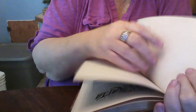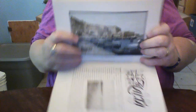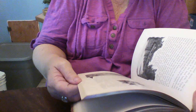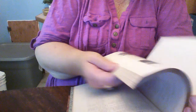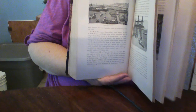Oh, okay. Now, sorry. We are at Malta. Where Malta is at? And look at that pretty picture. This is the colored picture of Malta. And then the rest of it's all black. There's pictures in there. This is the seashore, seaport. Okay. I guess that's all it's about, a seaport. Okay, there's some more sea. You like boats?